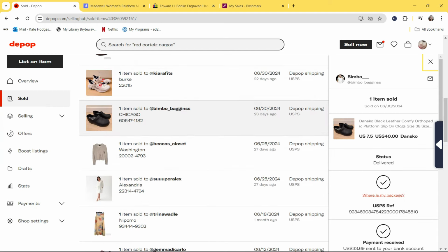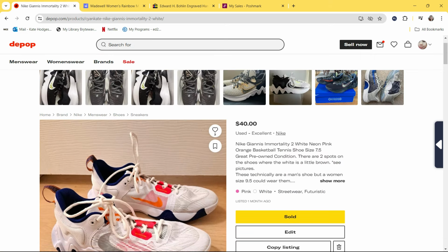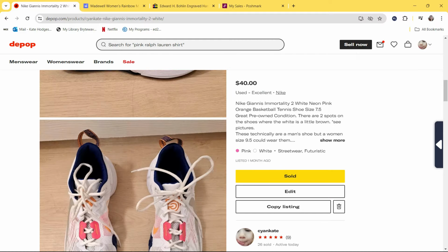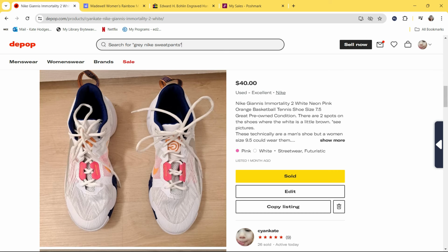I also sold this pair of shoes. This is a pair of Nike Gianni's Immortality 2 white neon pink orange basketball tennis shoe, size 7.5. There were 2 spots. I can't remember where. They were overall in pretty good condition. I put a ton of work into these shoes.